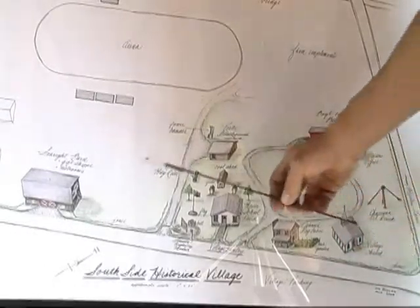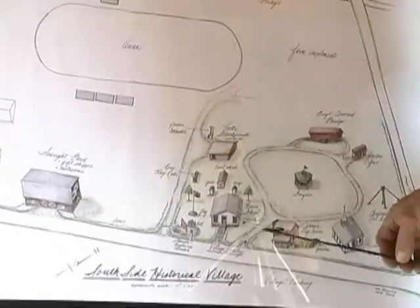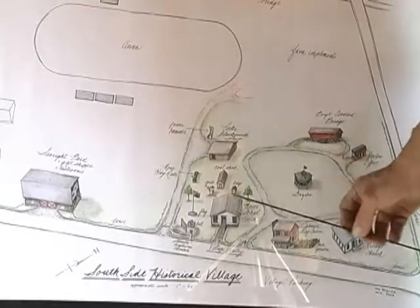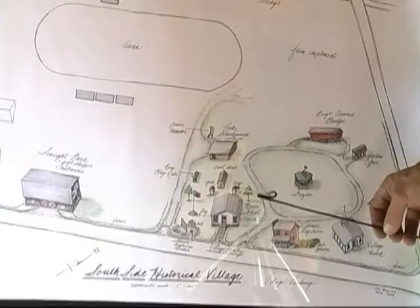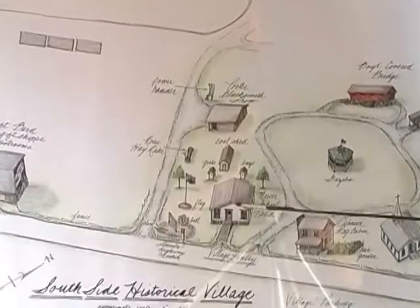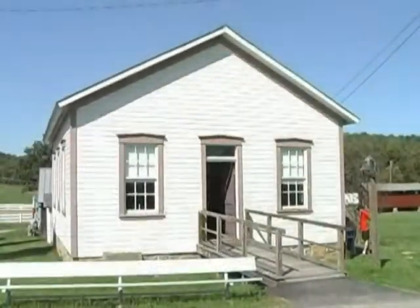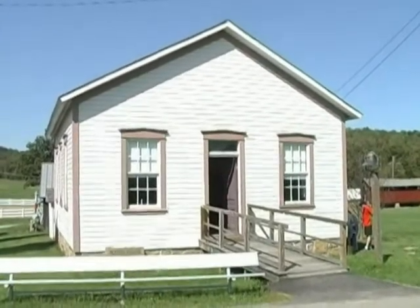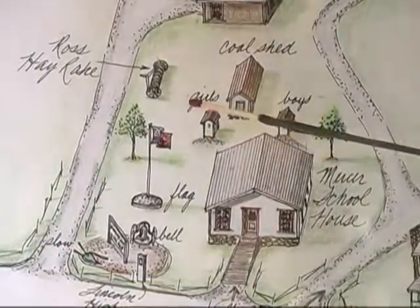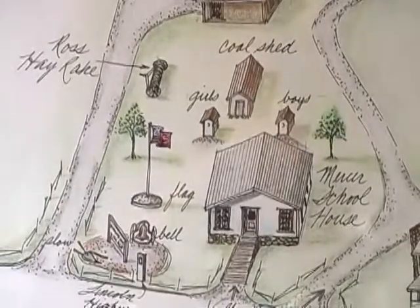So he drew this up so that we would have more of a visual aid of what will be in the future. And I'll go over some of those things so you can understand what is here. The original site started out with the Mercer School. And it was one of the first things that was moved. And it was moved by Mr. Hopkins from Washington County. And it was placed here on the site. And the next 2 things were the girls and boys outhouses and the coal shed.